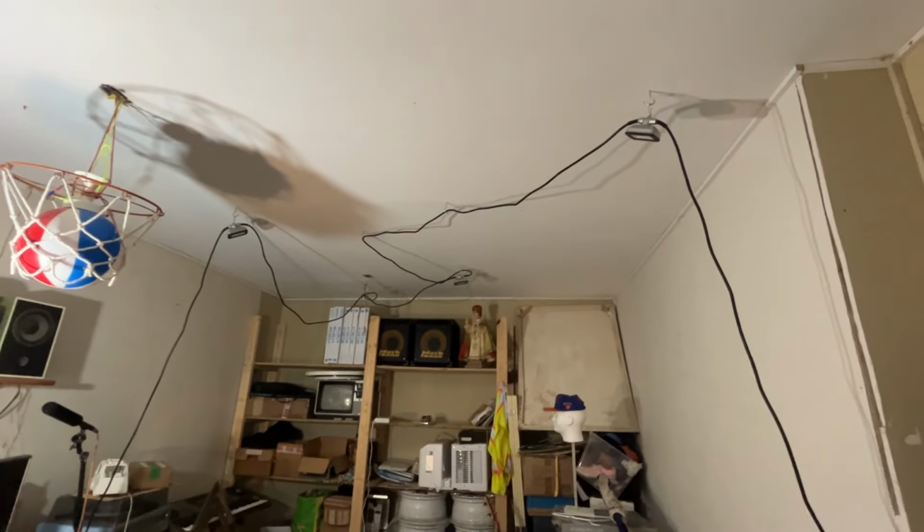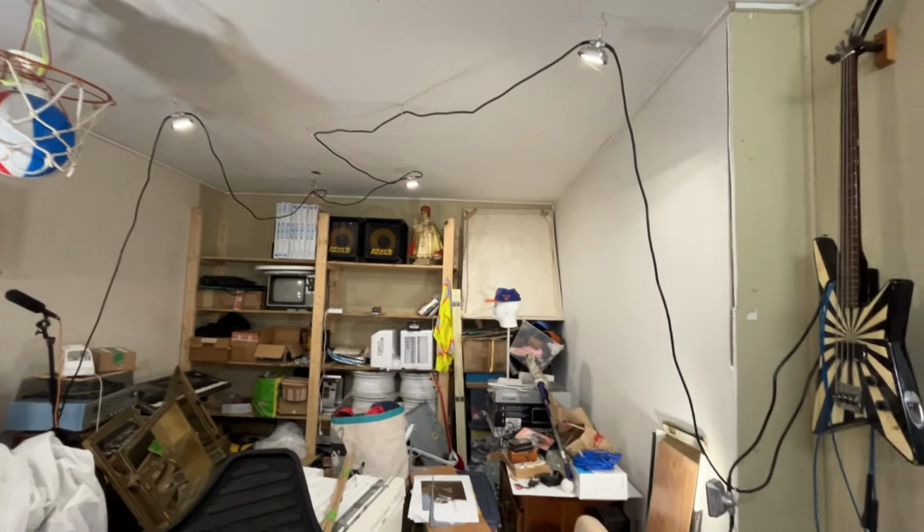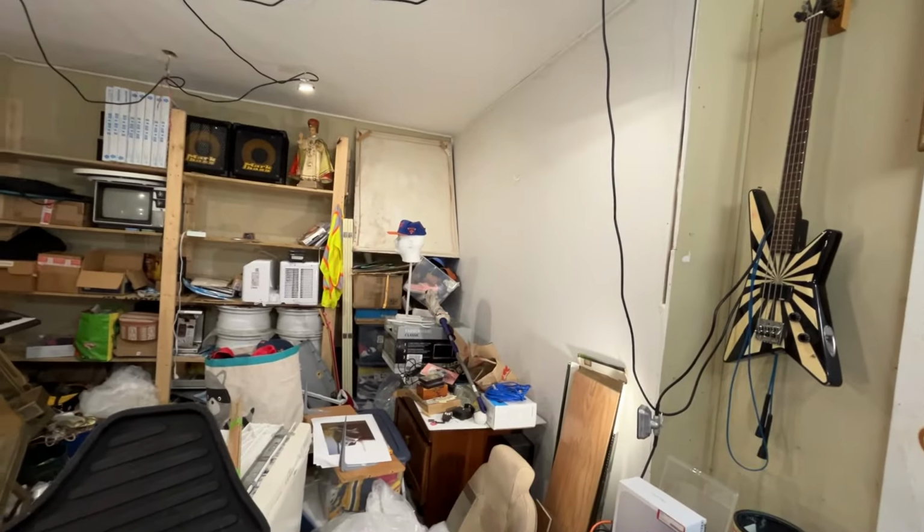You like my great lighting system? It's run off of a breaker, and you can tell just how distracted I am. There we go, there's even more light, look at that. So we got good light on the wall there for taking pictures.